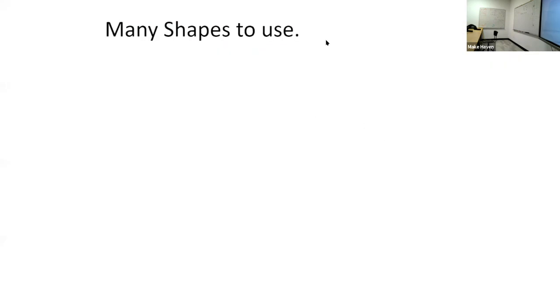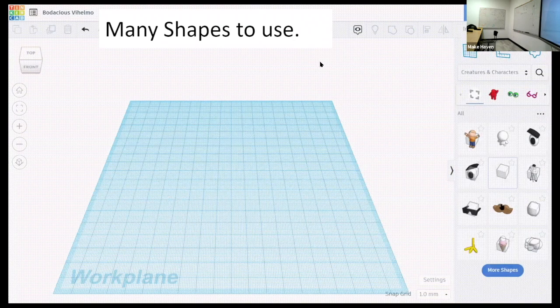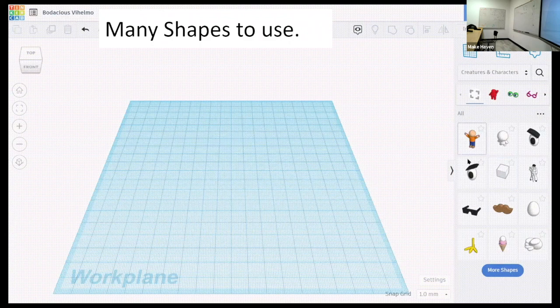Okay. And there's more than just these basic shapes. If you click, you can go find Elvis, which is a lot of fun. These are designs that other people have made that the Tinkercad team put into place. You can totally just click through there. You can grab mountains, you can get houses, you can get whatever you want and just drag it into your scene.